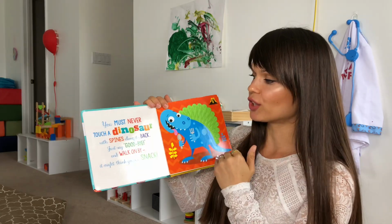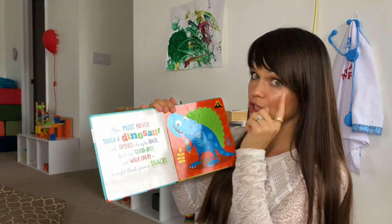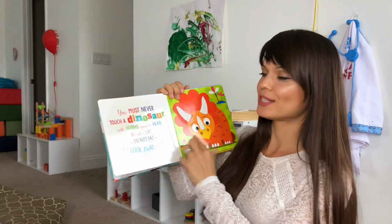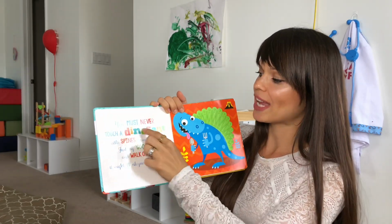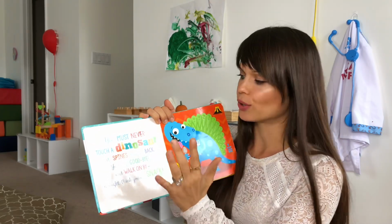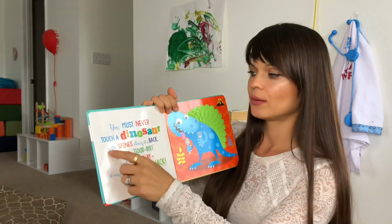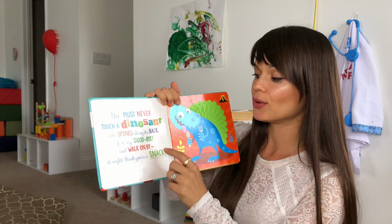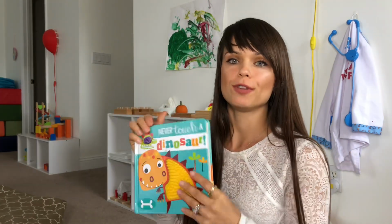So what I would do with my children when I would read this book, the Dinosaurs stands out great. So it's actually good for letter recognition as well. And it's exactly the same on every single page. What I would do, you must never touch A. And by our 3rd time reading the book, my 2-year-old, back then probably about 18 months old, would say, "Dinosaur, with spines along its back. Just say goodbye and walk on by. It might think you are snack." So you're giving them the opportunity to fill in.